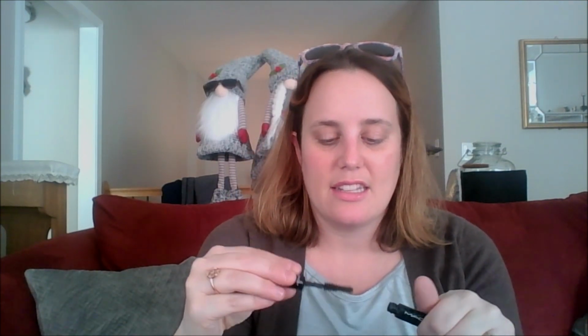So this is what I'm going to keep my eyes on. The MAC Stack. I did not understand the hype around the MAC Stack. I got this as like one of those little samples, clearly because it's little, and I just don't really love that brush. I was a little scared to poke my eye out. I think you have to build it. It's not like a one and done type of thing, so it wasn't my favorite. Was it the worst thing in the world? No, but I don't know.